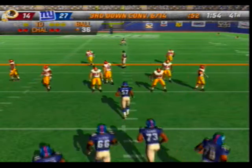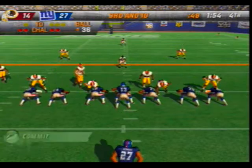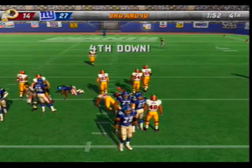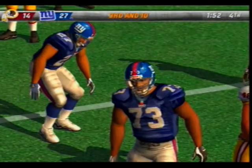It's third down and 10 to go. Ball on the 36-yard line. Now cross out middle. Hand it off to the back. Triple is there for the tackle at the 31. New York cannot convert a third down today.